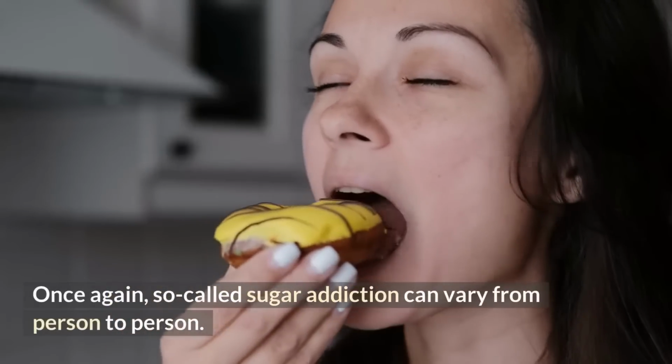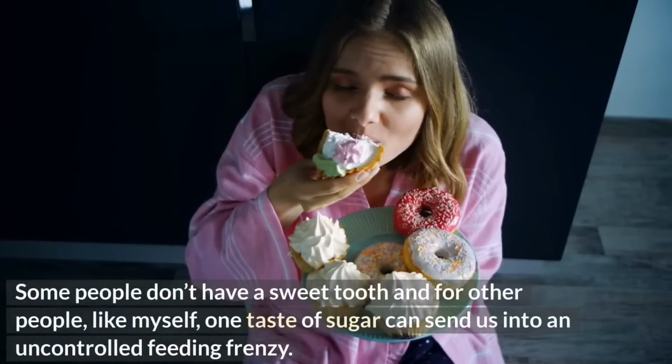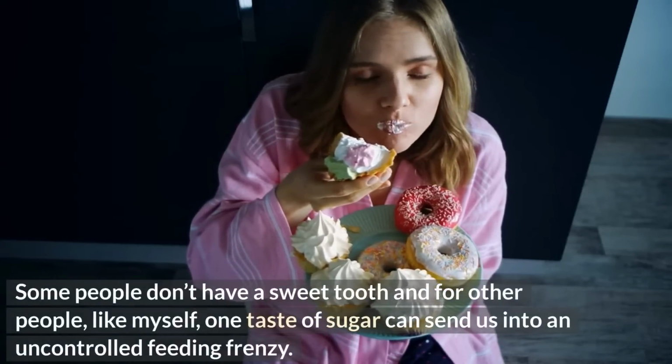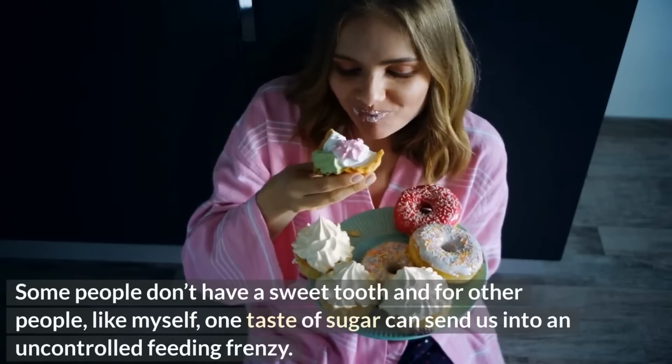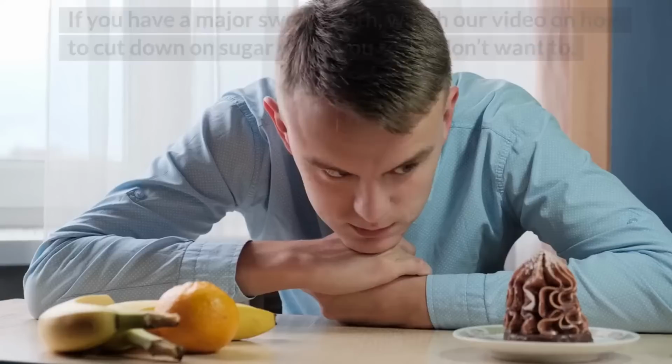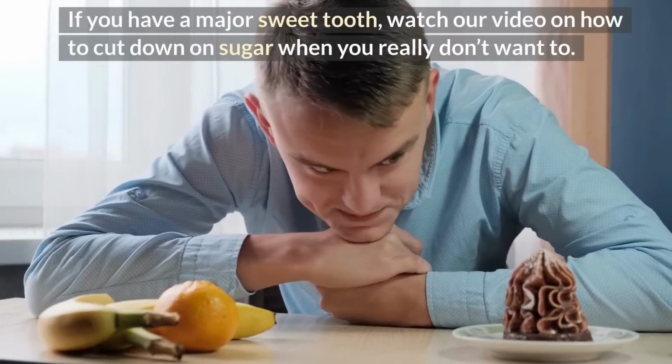Once again, so-called sugar addiction can vary from person to person. Some people don't have a sweet tooth, and for other people, like myself, one taste of sugar can send us into an uncontrolled feeding frenzy. If you have a major sweet tooth, watch our video on how to cut down on sugar when you really don't want to.